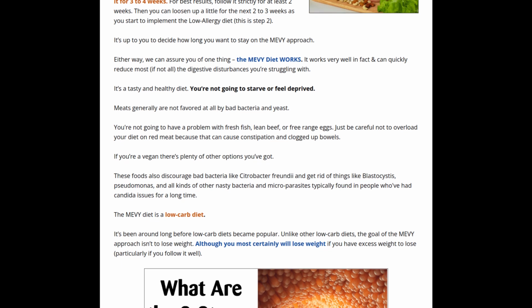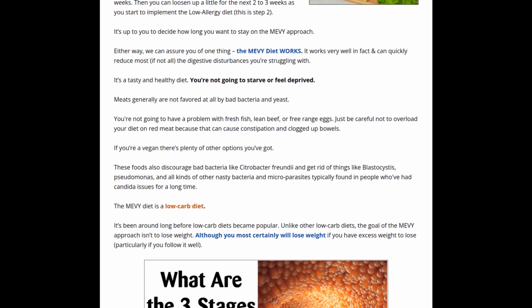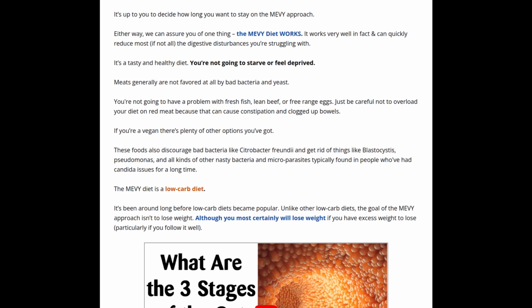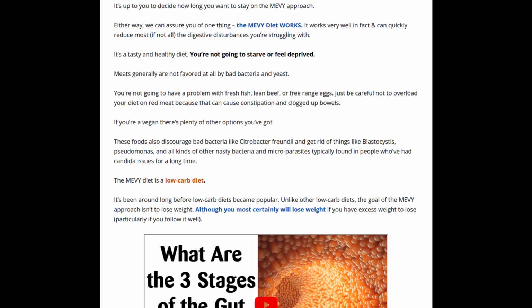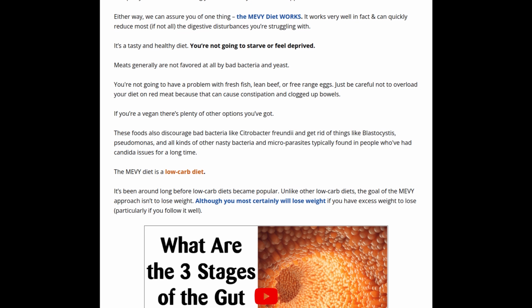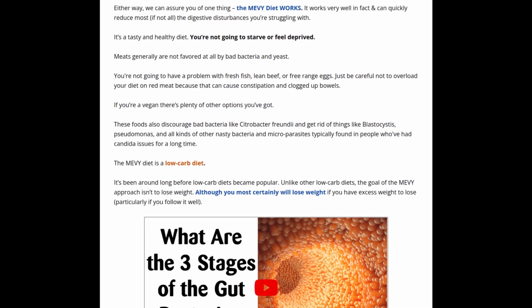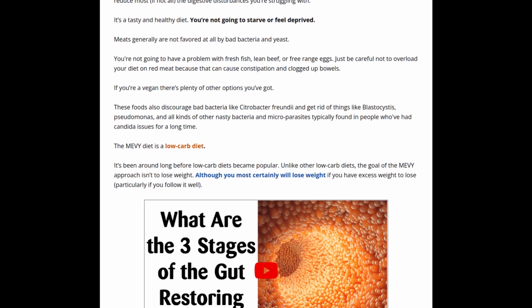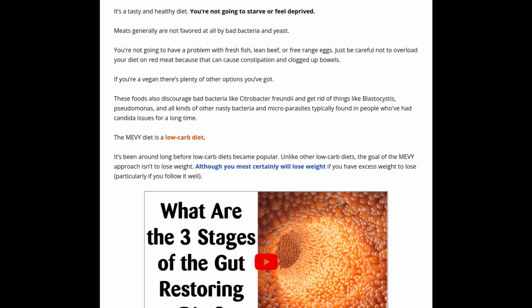The MEVY diet is a short-term diet. You only need to be strict with it for 3 to 4 weeks. For best results, follow it strictly for at least 2 weeks. Then you can loosen up a little for the next 2 to 3 weeks as you start to implement the low allergy diet. This is step 2. It's up to you to decide how long you want to stay on the MEVY approach.